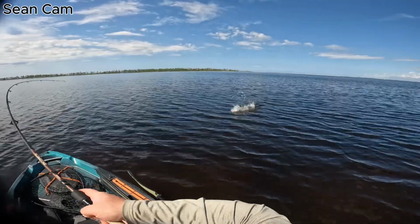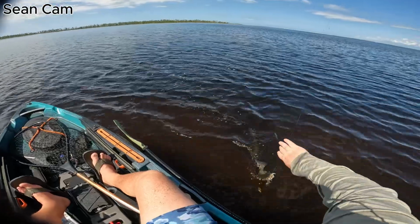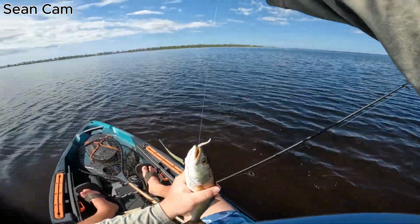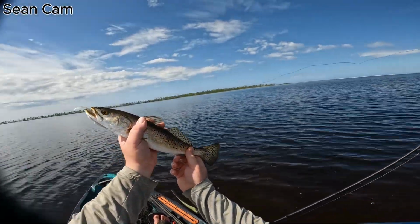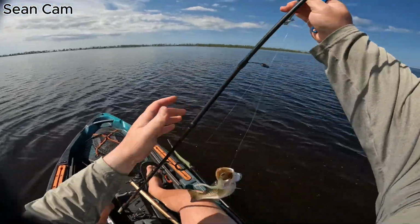Oh, big trout. Watched him hit it right there. Oh yeah, he's got another one right behind him. I probably could have scooped him up. Not a monster like I was thinking, but that was pretty cool to watch him hit it right there on top. Hopefully y'all saw that. Get it out of there and see if we can get him on his way.